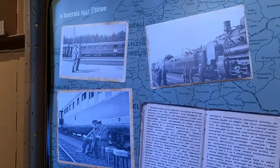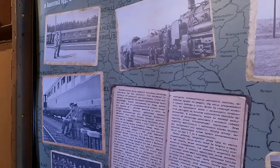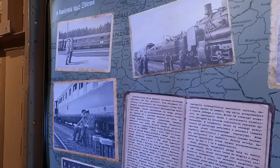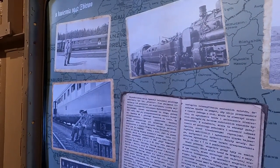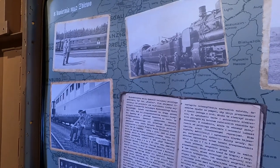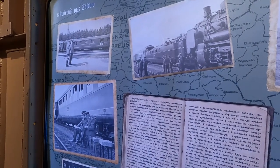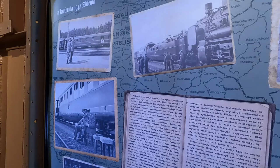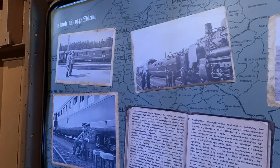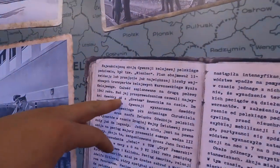All right, thank you so much. That is fascinating history there. They managed to destroy the train. There were a lot of SS soldiers, so the resistance managed to destroy the train, but they had to retreat. And who were the resistance? You mean the Polish? Yes, AK. The Polish army? Polish army, but underground. Okay, I see what you're saying. Yes, AK, this is Armia Krajowa.